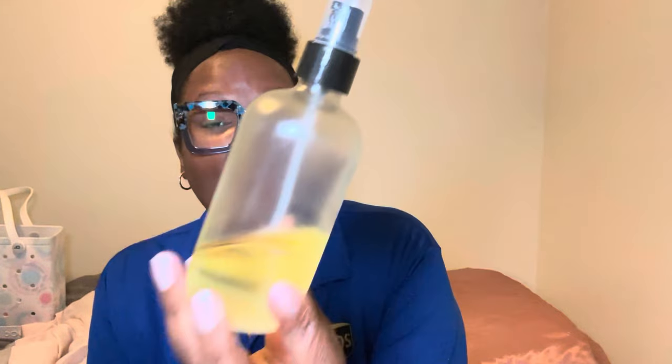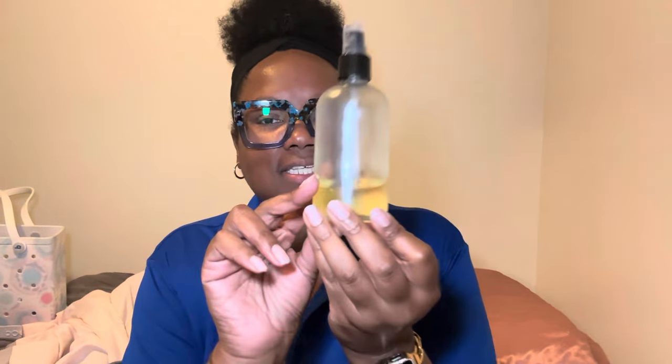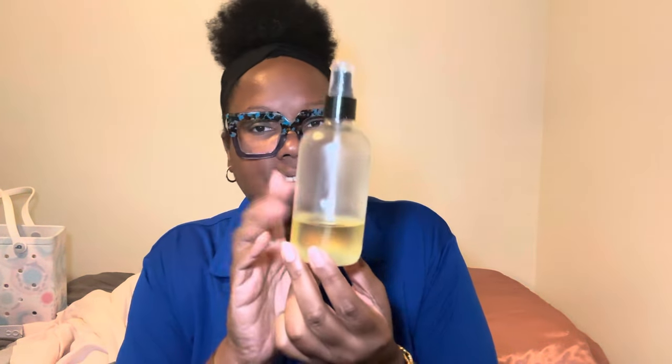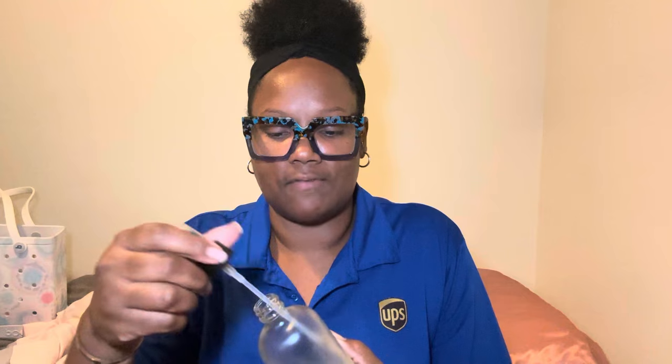Now when I got out the shower, here we go. The Dr. Teal's Shea Butter and Almond Oil. As y'all can see, it's way down here. And I have a few other oils that I will be filling this up with before I get into another Dr. Teal's. But this stuff smells so good. I love it. For real. Like, it's one of my faves. Oh, it just smells so good to me.